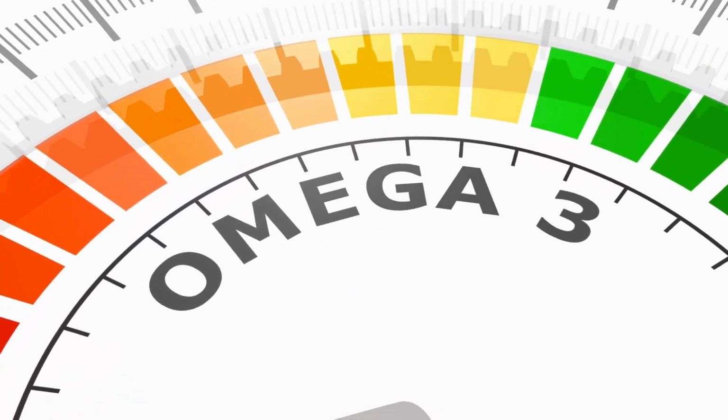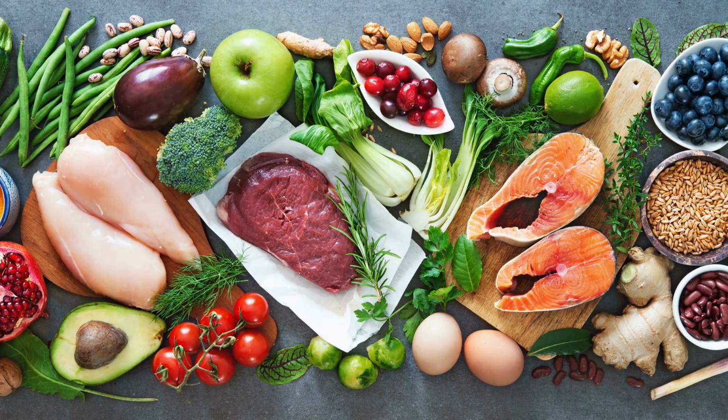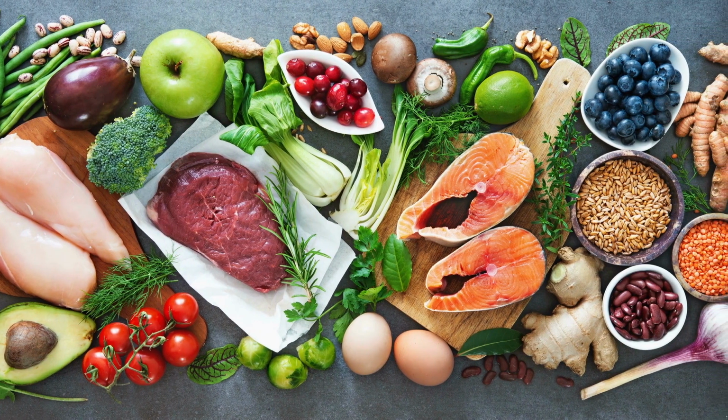First type of supplement would be omega-3 fatty acids. Omega-3s really are essential for brain health and neural function, and they're often found in fatty fish, so things like salmon, mackerel, sardines. They can even be found in nuts and seeds. Things like chia seeds and walnuts are great options.